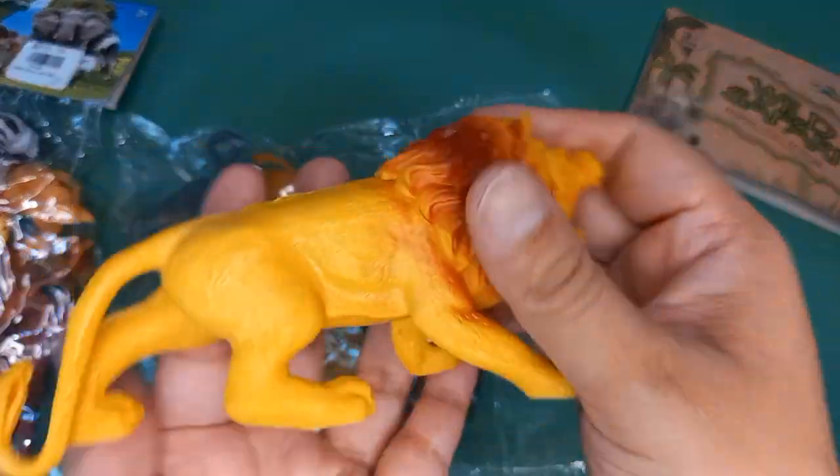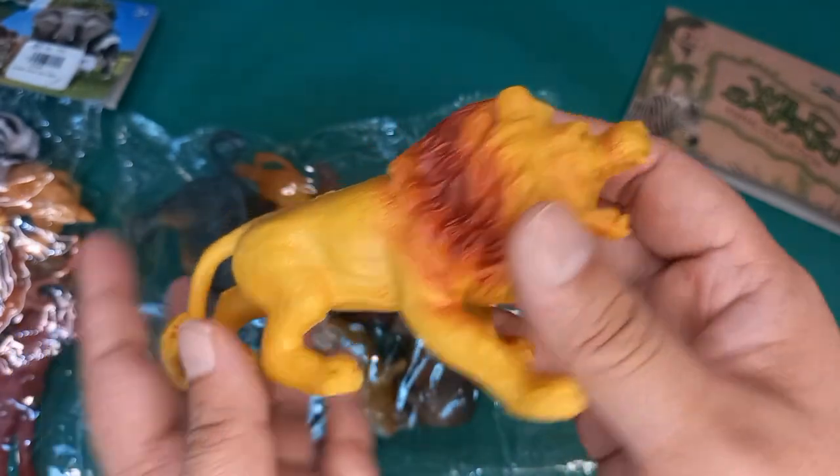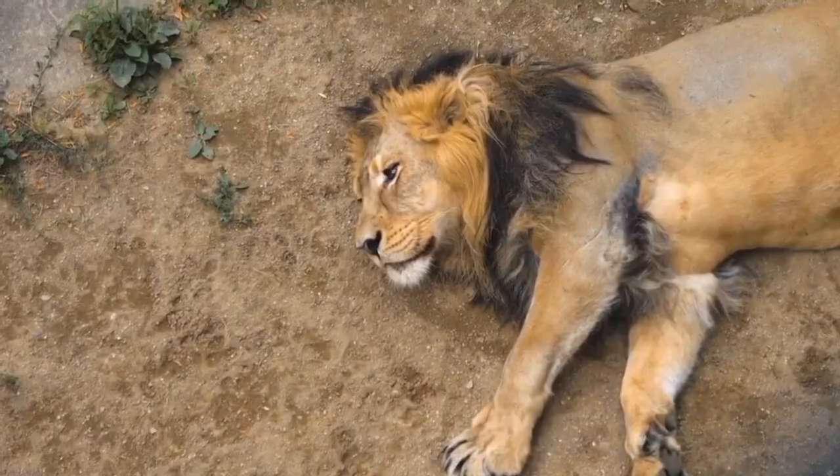Firstly, we have a lion. Lion is the king of the jungle. They usually hunt during night time. A lion.